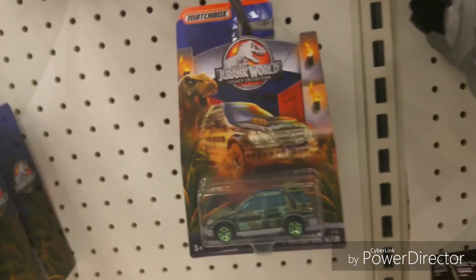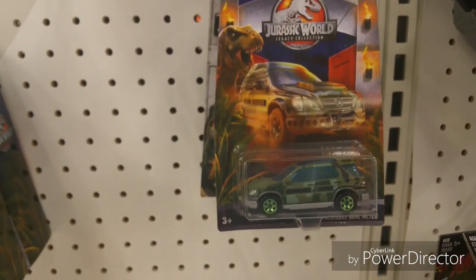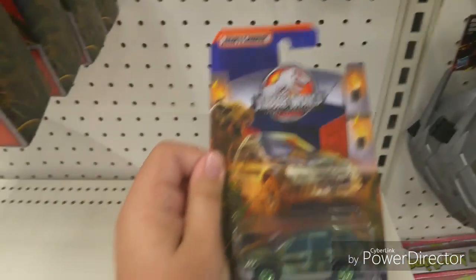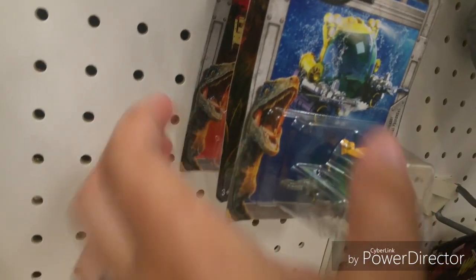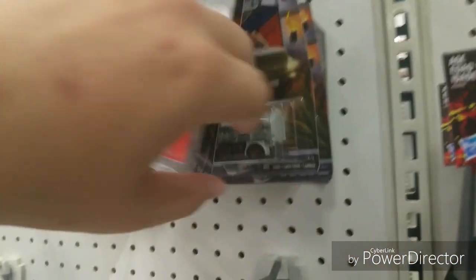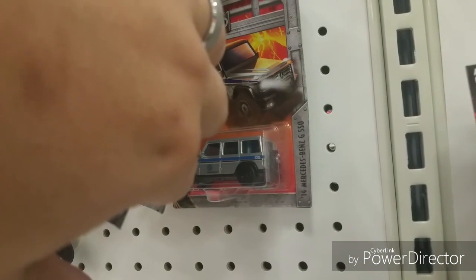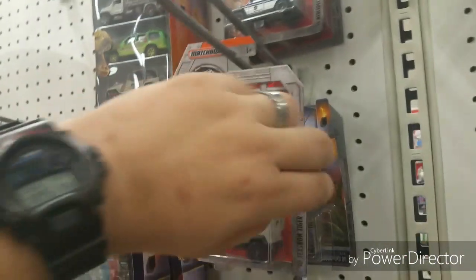And, oh my gosh, Legacy Collection. I never even heard of these. That's awesome. We got that. I think that's from Lost World. So that's pretty cool. Got the submarine. I really like that. Same vehicle. And then I got that one from Fallen Kingdom. Little stars here. We got the same one. Like a maintenance truck. Maintenance truck. That Explorer, that one.